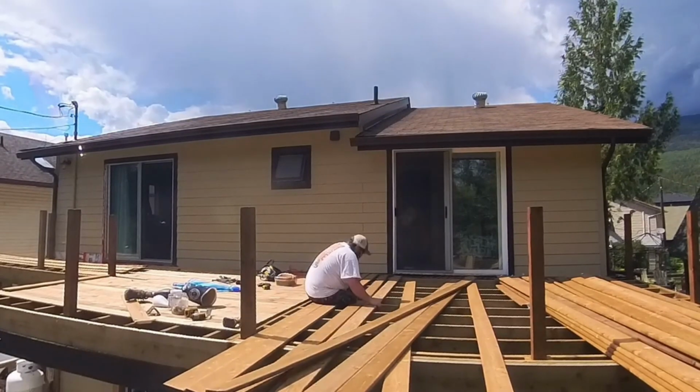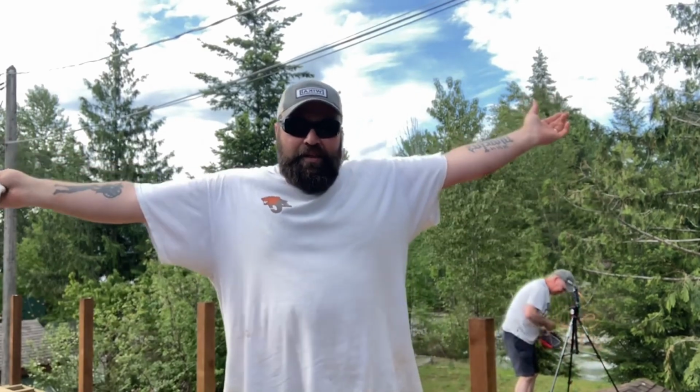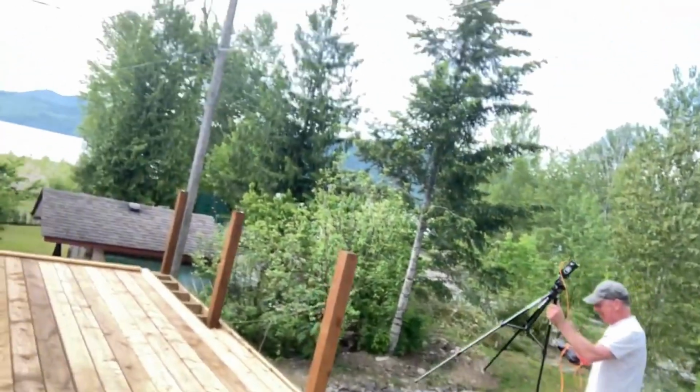At the end of day 7, we were actually sitting on the deck having a little happy hour. Standing on the new deck. Well, part 2 deck. Still got the Juliet deck yet to do.